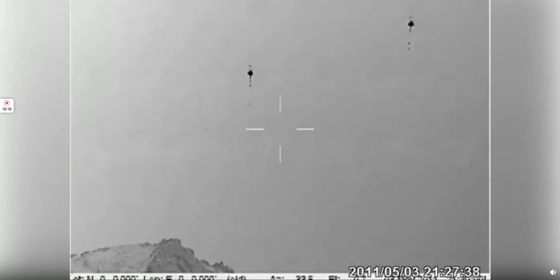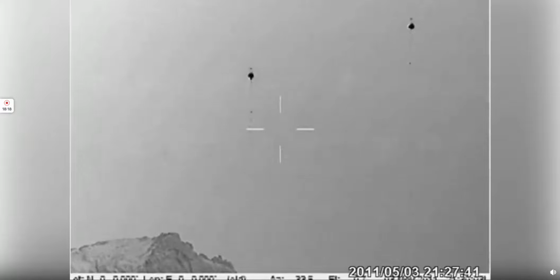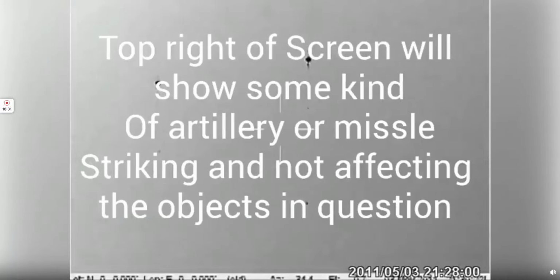Yeah, now look at this stuff that seems to be dripping off of this. I wonder if it would leave something on the ground below where these things are. Top right of screen will show some kind of artillery or missile striking. There it is. Bam. Actually, well, it hit 2, but look at that. Nothing. They didn't even move an inch.